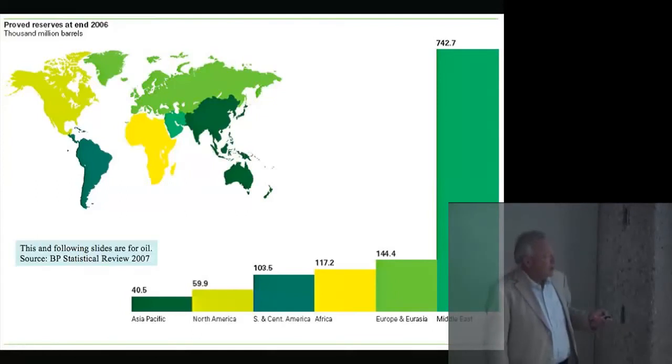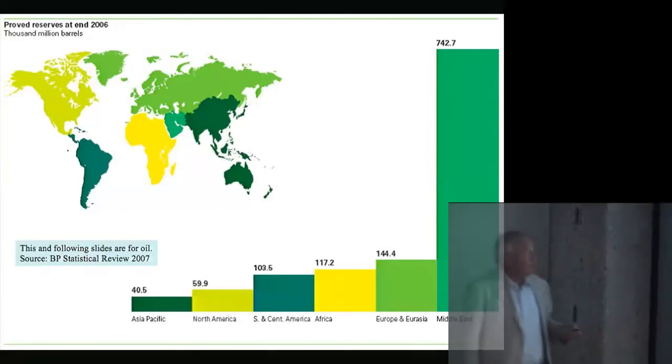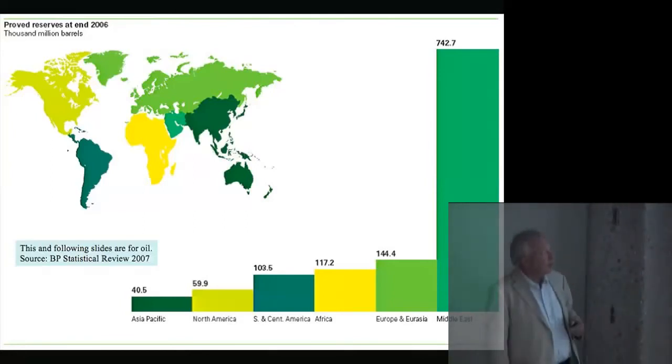Then here is North America, so that's a very small number, as you can see, 60 billion barrels. And the Asia-Pacific region, which is this one here, actually includes two of the largest nations, China and India, and including Indonesia and Australia, has a mere 40 billion barrels of oil. So this is the picture. You see the overwhelming importance of the Middle East.